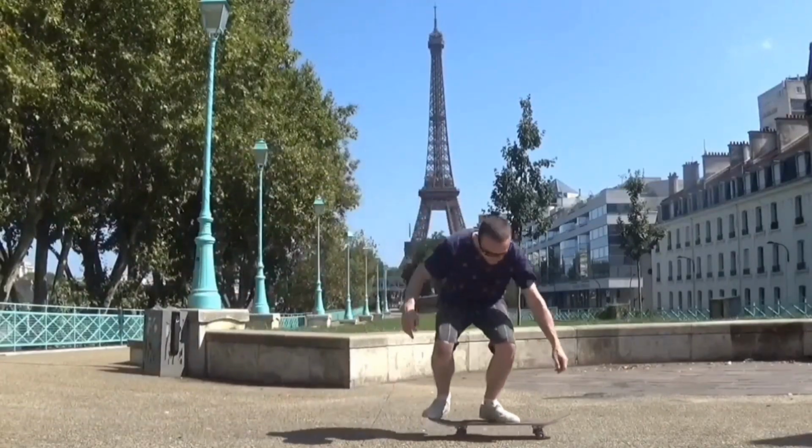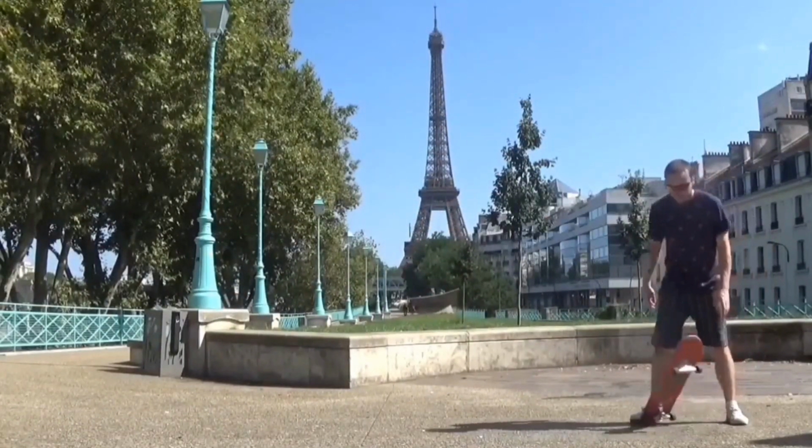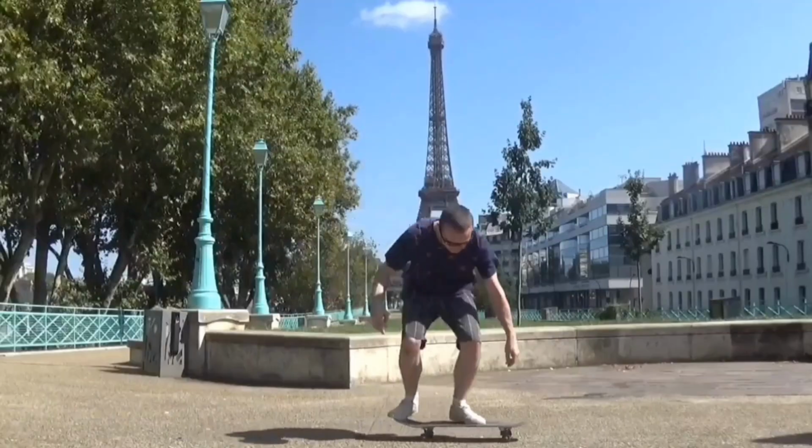The ground made the kickflip super difficult, but at least it was quiet, unlike the rest of the areas around the tower.